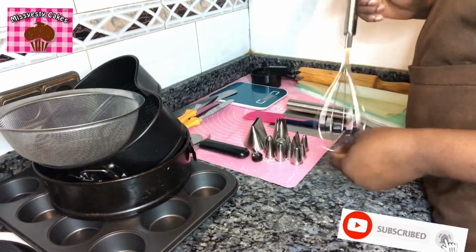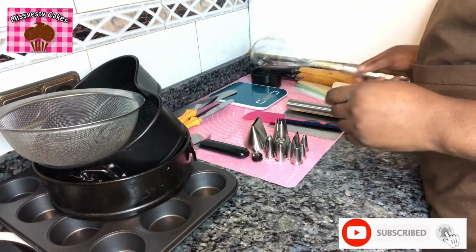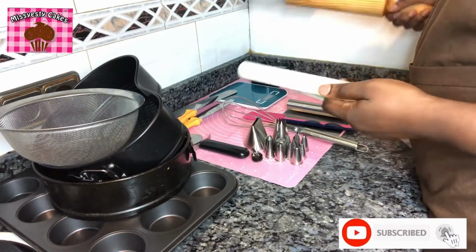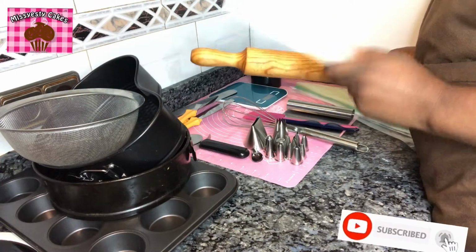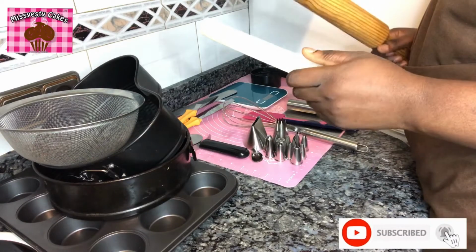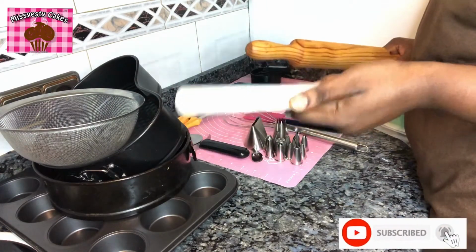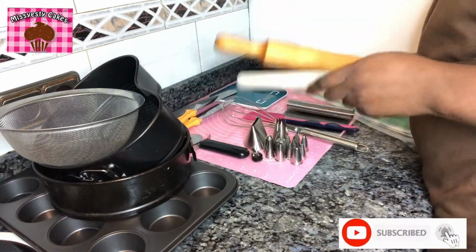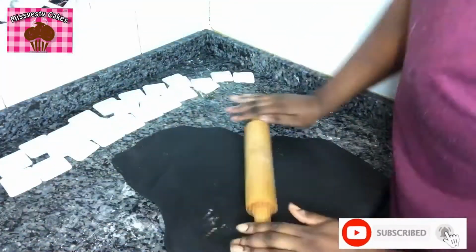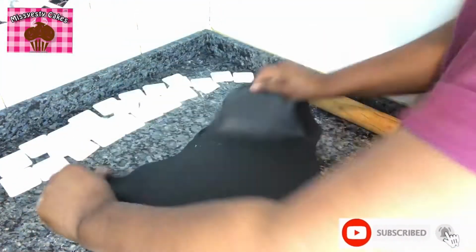The next is the rolling pin. The rolling pin helps you roll out your dough, your fondant, your sugar paste, anything you want to roll out with this. These are so good. I remember when I started, I bought this one first, and I am planning to buy a longer one. So you need to invest in this. This is a must-have for every baker.